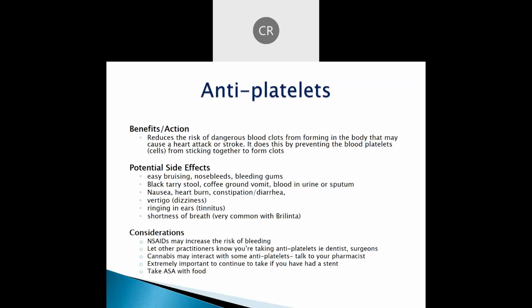It's important to know that cannabis can interact with some antiplatelets. So if cannabis is something that you use regularly, either abstain or, if you feel that you're not able to abstain from it, talk to your pharmacist or physician to decide on what antiplatelet might be best for you. Now, it is extremely important to take these medications as directed if you have had a stent. So if you had angioplasty done and you had a stent put into your heart, these medications are crucial to prevent a blockage within that stent.